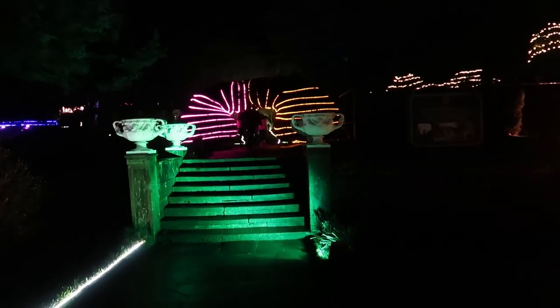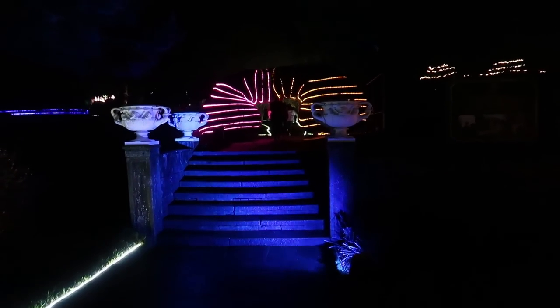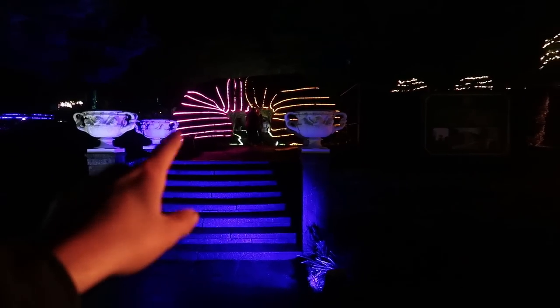Well, I was talking a little bit about accessibility and obviously the fact there were no steps so far. There are some steps just here. However, do not worry, they've actually put in a little lift just there as well. So it comes off the pathway just here. And then you've got the lift just to take you up if you're in a wheelchair up onto this top section. There you go.